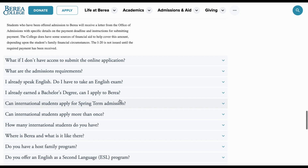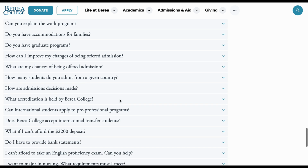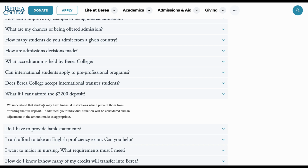So there is a portion that asks that if you don't have such money, what are they going to do to help you with it? What if I can't afford a $2,200 deposit? Let's look at the answer. We understand that students may have financial restrictions which prevent them from affording the full deposit. If admitted, your individual situation will be considered and an adjustment to the amounts made as appropriate. So don't let the $2,200 deposit put you off from applying to this institution.